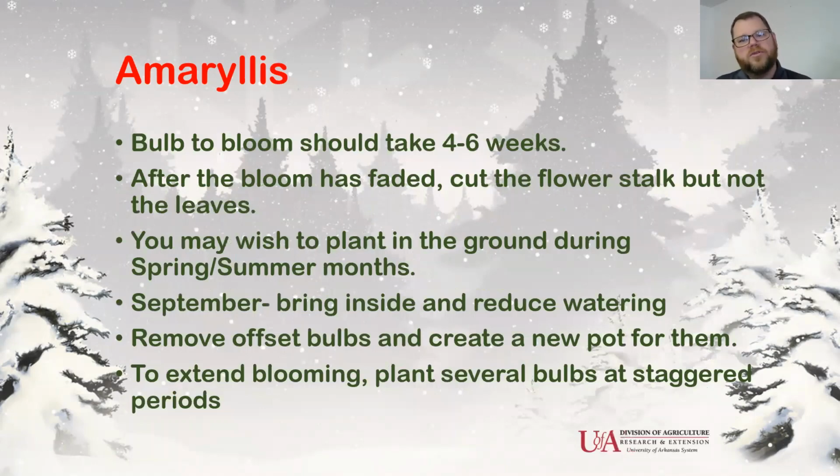After the blooms have started to fade, that's the time that we want to cut the flower stalk, but not the leaves. Okay, the leaves are still gathering nutrients and taking them back to the bulb, and we don't want to get rid of those yet. So make sure you just cut the flower stalk, and put it in the compost. You may wish during the spring and summer months to put it in the ground and then bring it out around Labor Day and keep it in the house and go through that process we talked about earlier of letting it kind of have a rest period. And then when you see that flower stalk shoot out, go ahead and put it in a sunny location and not water it a whole lot.